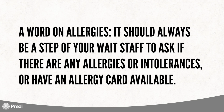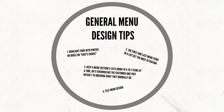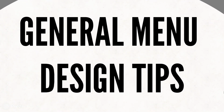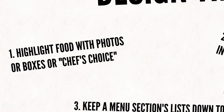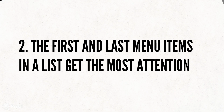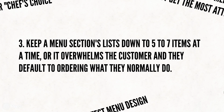Lastly, in this process, you may decide to redevelop your menu design entirely, and there has been some research around this. As part of this, you can increase the success of your plant-based menus. Here are a few tips. Number 1, highlight food with photos or boxes or with labels like Chef's Choice. Number 2, the first and last menu items in a list get the most attention. Number 3, keep a menu section list down to 5 to 7 items at a time, or it overwhelms the customer and they end up defaulting to ordering what they normally would do rather than trying your new menu out.